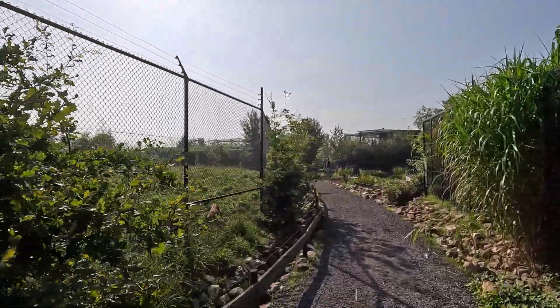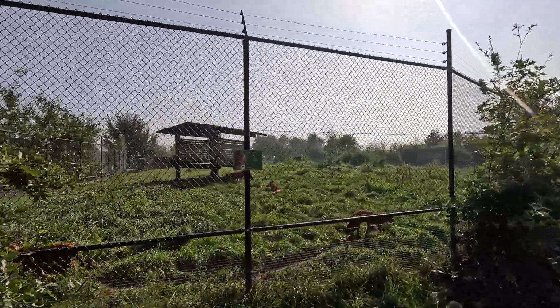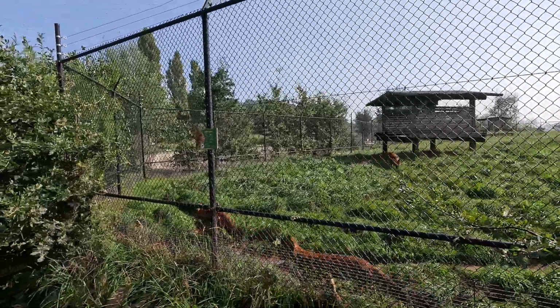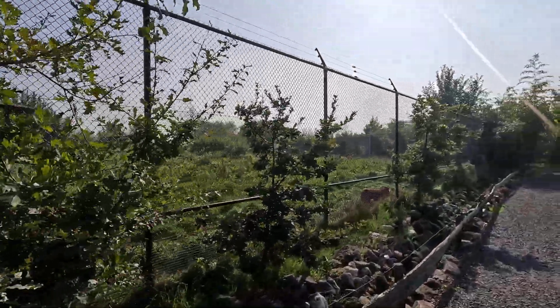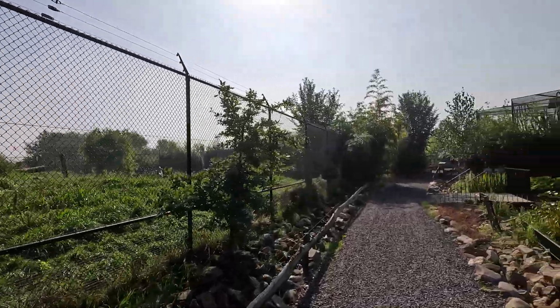As we keep walking around it, we're just going to quickly wrap up the viewing of the exhibit. So we've got this little shelter in the back here where they can jump on top of and be safe from the elements. But yeah, as we finish our lap all the way around, we can already see the glass viewing area in the background over there.